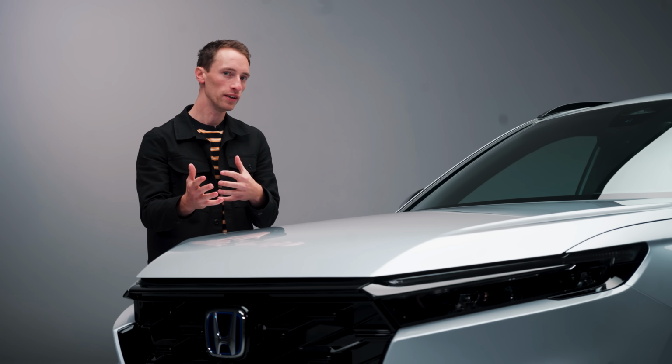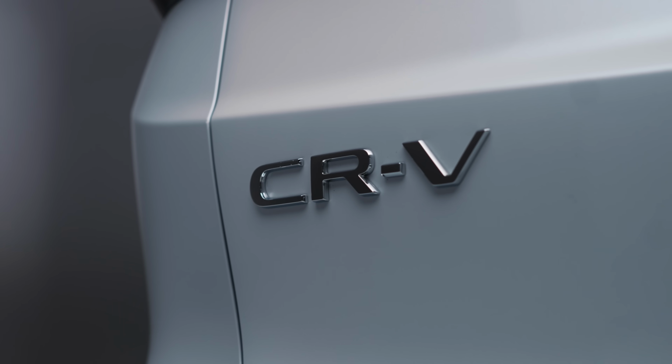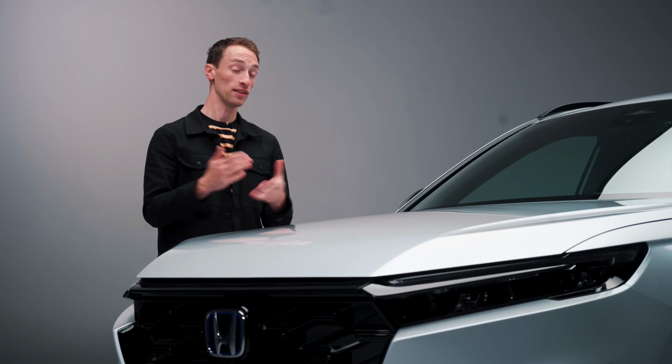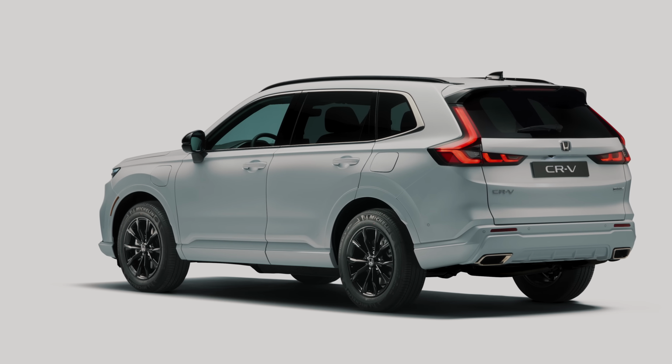So actually power is very similar between the two versions of the car, but the benefit of going for the plug-in hybrid is lower CO2 emissions, better fuel economy, as long as you keep the battery topped up, and the ability to travel on pure electric power.